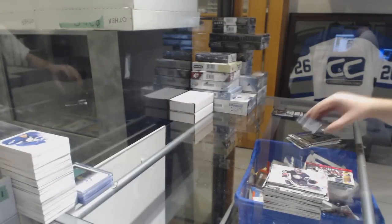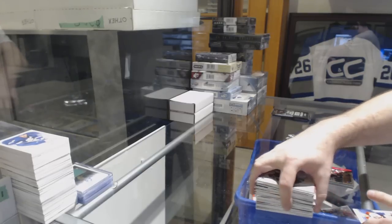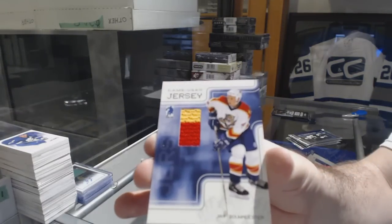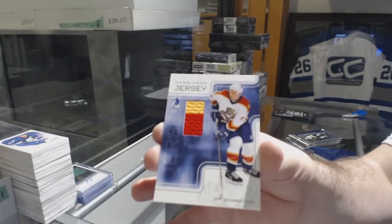Oh, I agree with that. Yeah, even if he doesn't play another game. Again, like 600 goals ain't an easy feat by any means. For the Florida Panthers, game used jersey, Jay Bouwmeester.